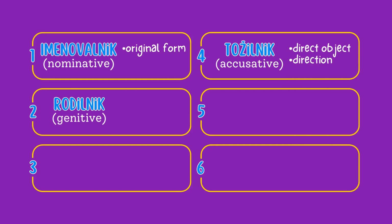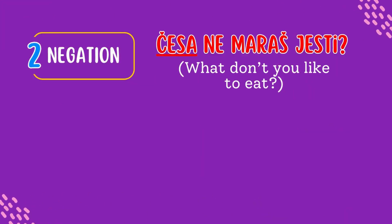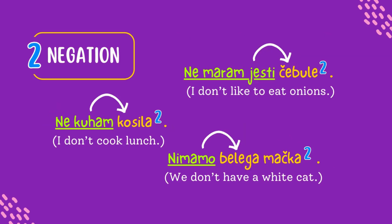The third declension to learn is the second declension, rodilnik. Probably the most complex one because it has many indications. The second declension answers the question koga ne maraš, česa ne maraš. Česa ne maraš jesti? The second declension is associated with negation. The direct object of a positive verb is the fourth declension, rada jem čebulo. But the direct object of a negative verb is the second declension, ne maram jesti čebule. Ne kuham kosila. Nimamo belega mačka.